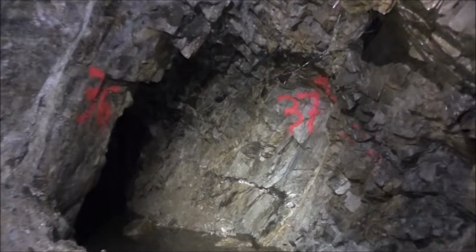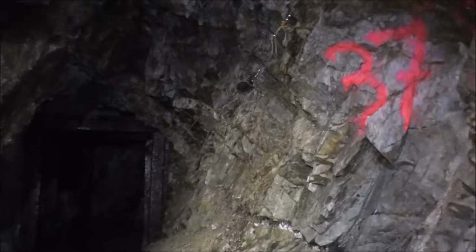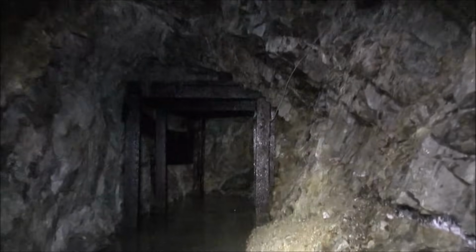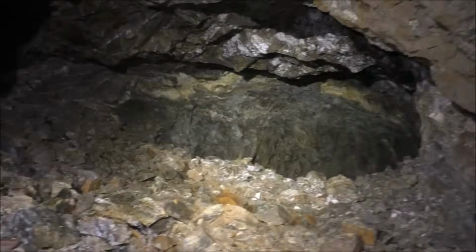I wonder how many ore carts we can haul back on the helicopter. We should have told them, yeah, come back with a sling. Yeah. Little rooms in here, little pockets of silver. There's a little bit of gold in here, but it was about 2% lead.